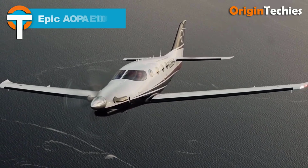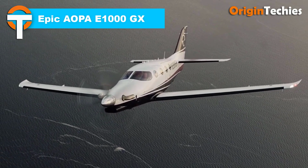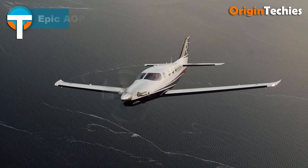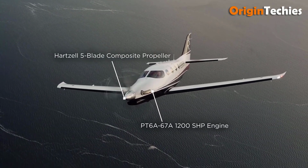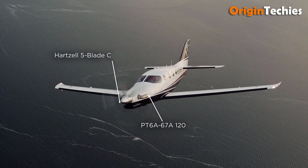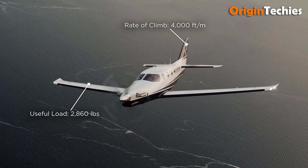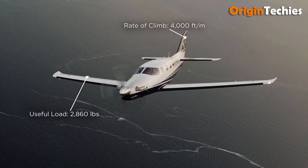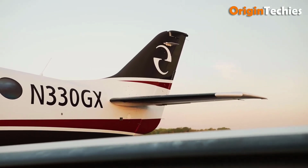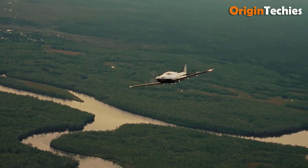Epic E1000GX. The Epic E1000GX is a high-performance single-engine turboprop that sets new standards in aviation. Powered by a 1,200 shaft horsepower Pratt & Whitney PT6A-67A engine, it delivers exceptional speed and efficiency. The aircraft boasts a maximum cruise speed of 325 knots true airspeed, and a range of 1,385 nautical miles, making it ideal for long-distance travel.